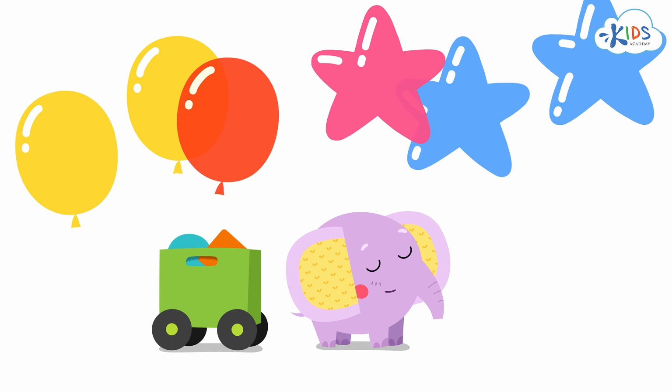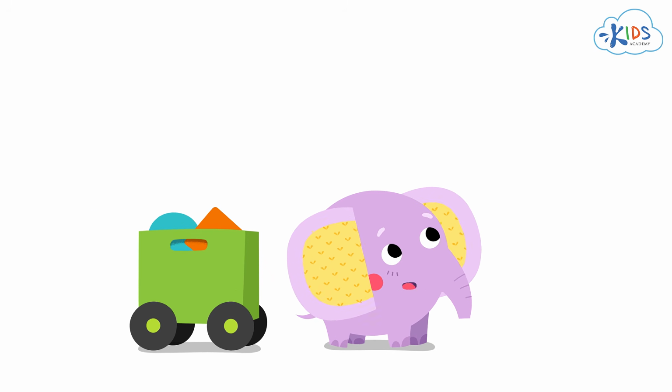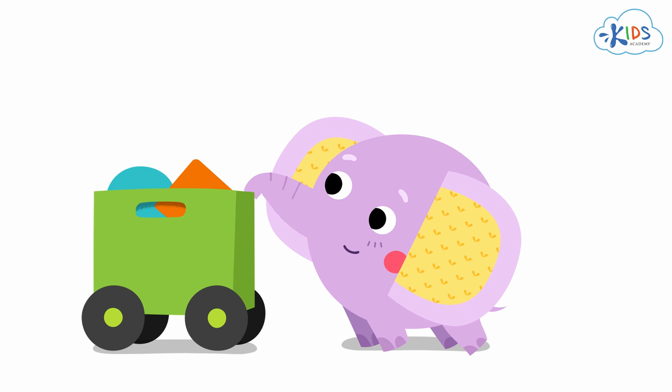It looks very much like the two other stars, but it's also different. The two other stars are blue, and this one is pink. It's the same shape and size, but it's a different color. Ooh! They got blown away. I'll have to make some more toys.